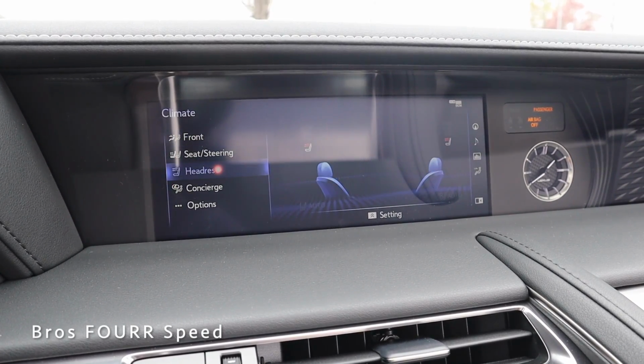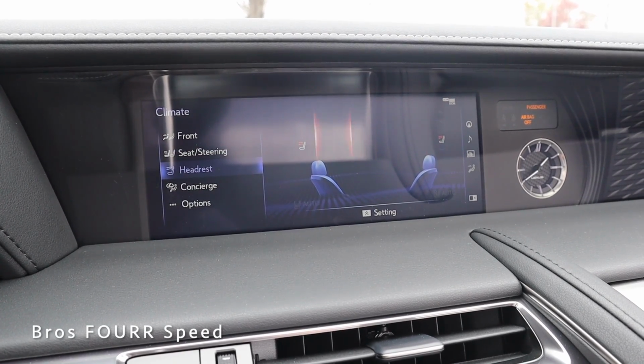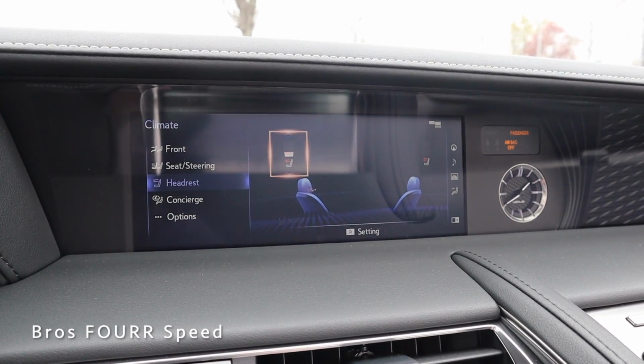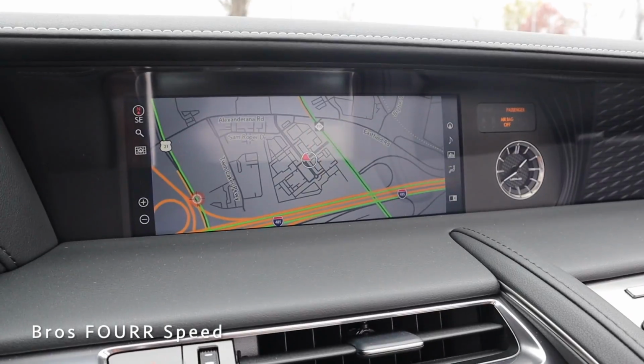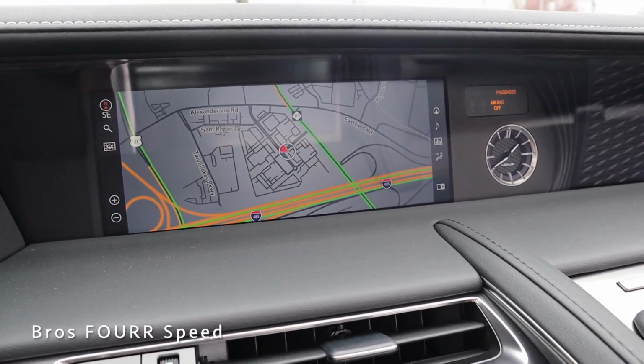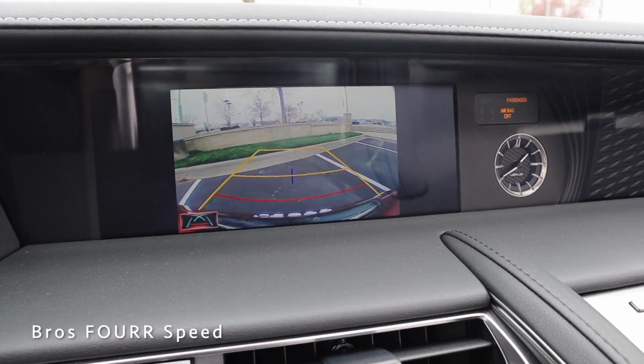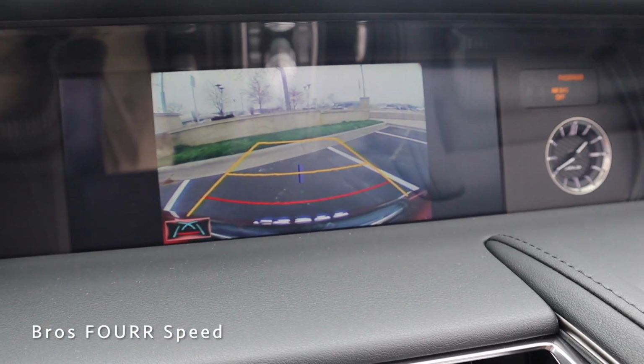We can go over to the headrest, where you can actually activate the heated headrest as well. So if you're cruising with the top down, you can still have heat on your neck, which is very nice to see. And right now you can see the navigation in full screen, so it has really good graphics to it. If we go ahead and put the vehicle into reverse, now you'll see the backup camera with the guidelines.